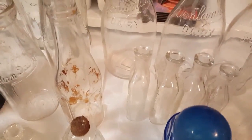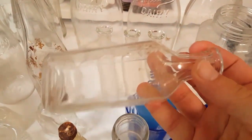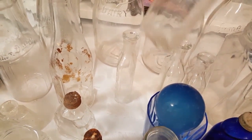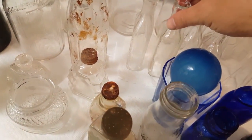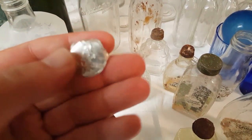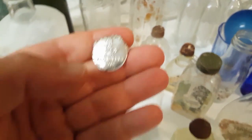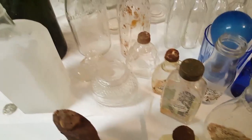What else do we have here? 4 medicine bottles. These 3 were identical from the same source. Had a bluish label on it. Okay, I got this that was left. There was a screw top, W&A Gilbey's Limited, and this one's embossed.